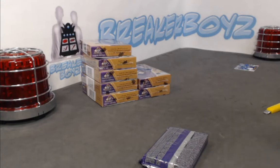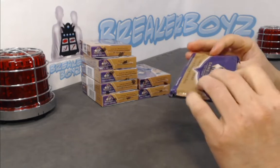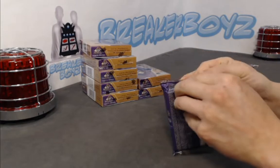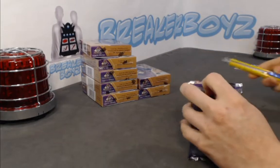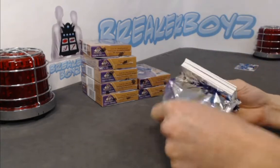My one thing I don't like about these packs or the packaging is too many folds. Super tough to get through. Alrighty.